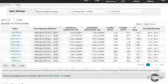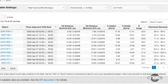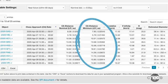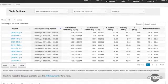This is the average distance between the Earth and the Sun, which is about 93 million miles or 150 million kilometers. This first column is the nominal distance at which the object will come to Earth. This is the most likely closest distance as it zooms past our planet. The minimum distance column provides information on the closest the object can possibly come during its flyby, considering all possible uncertainties. This state-of-the-art CNEOS orbital modeling is very, very precise. We know the orbits of most of these objects with a very high degree of accuracy.